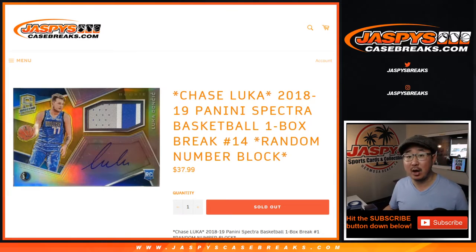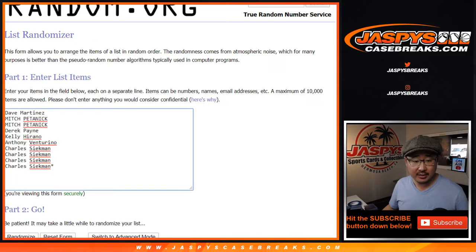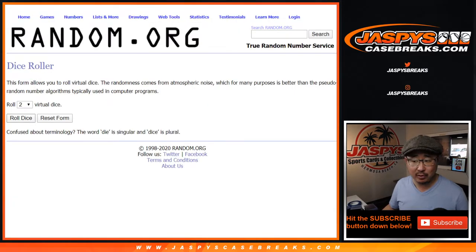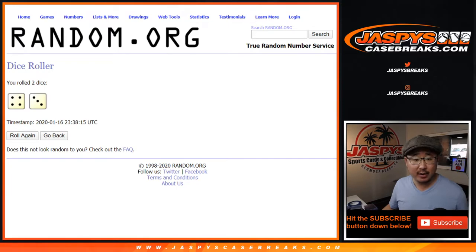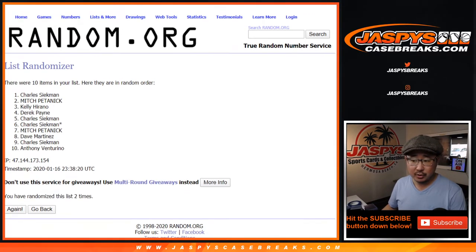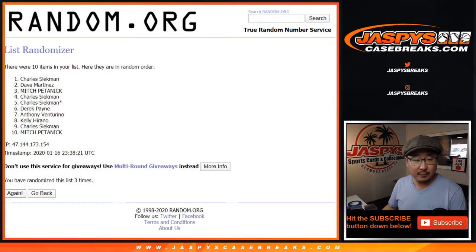One box random number block break number 14. Big thanks to these folks for getting into it. There are the numbers right there. Works just like our standard number block break. Let's roll it and randomize each list four into three, seven times. One, two, three, four, five, six, and seven.